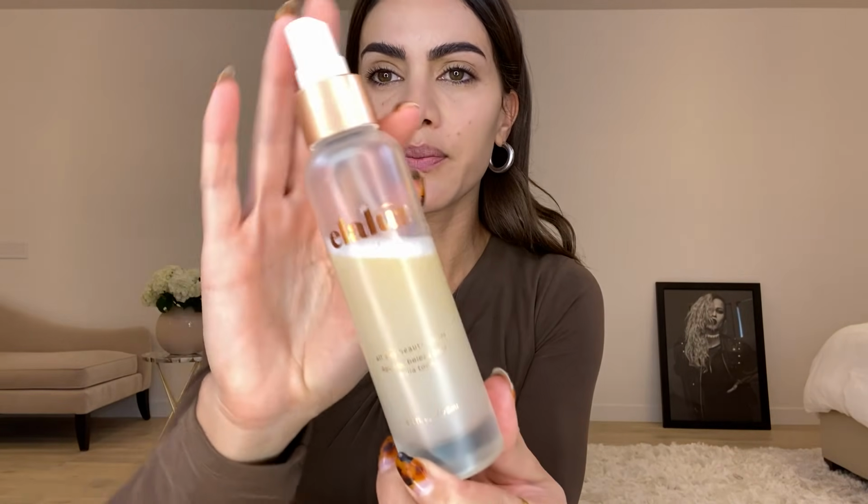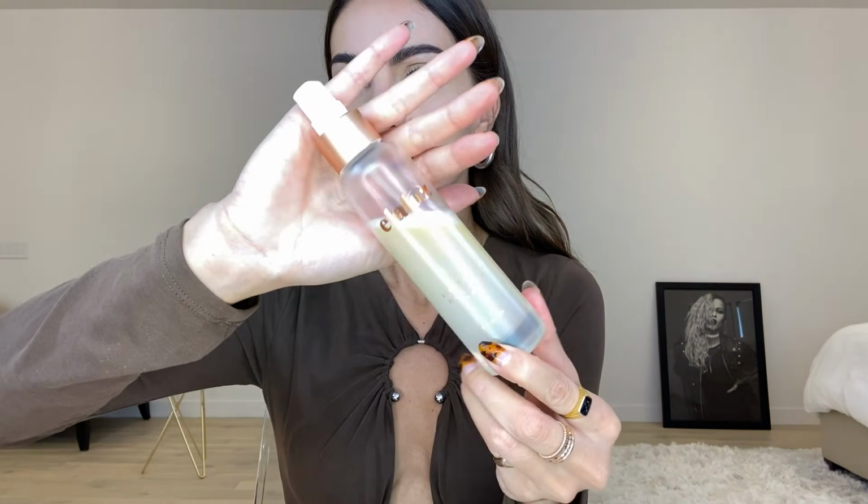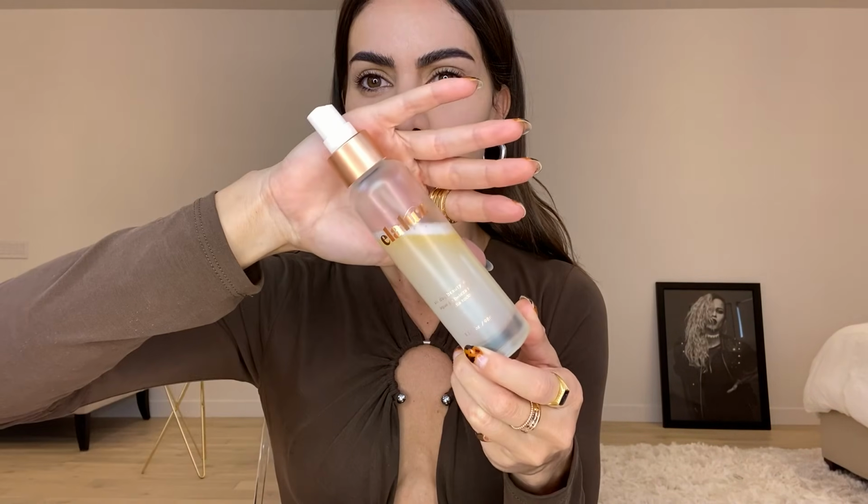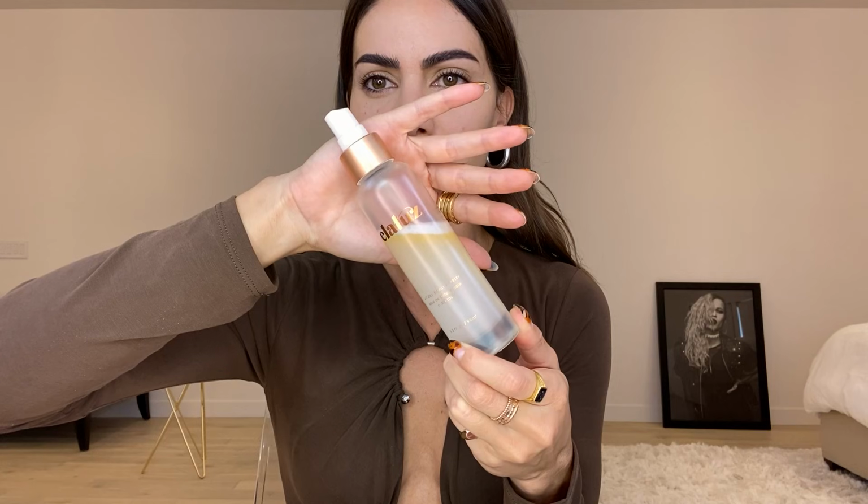So to tone my skin and re-energize and give me a glow, I always start with beauty water. This is my Elaluz one, my all day beauty water.